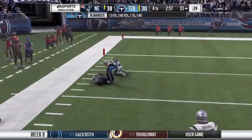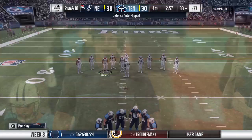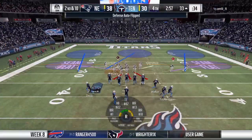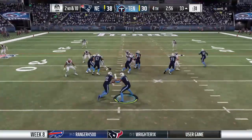And his throw is incomplete. Brandon, it looked like he had his hands on it for a moment, but let's face it, that was going to be a tough catch all the way because of the presence of the defense right there as he was trying to haul it in. Yeah, nice job to force the incompletion.